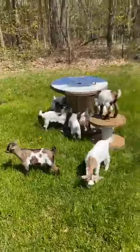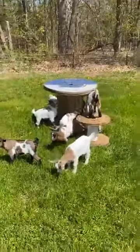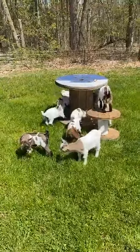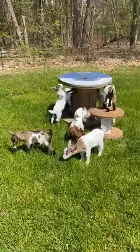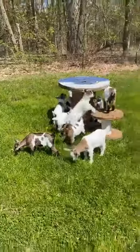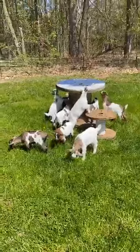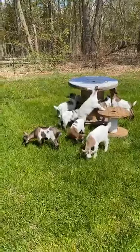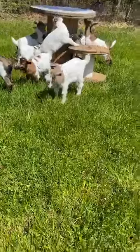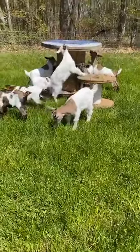Where are the mommy goats? The mommy goats are in our barn, which is behind us here. They stay inside while these babies get some running time. What do goats eat? These goats are still drinking their mom's milk, but eventually they'll start to eat grain and hay, and you can see them already starting to enjoy some grass. We're so excited to show you the baby goats.